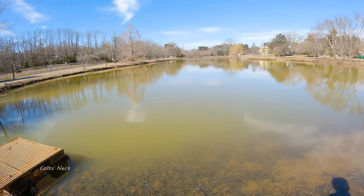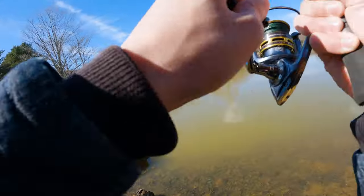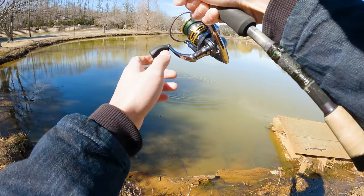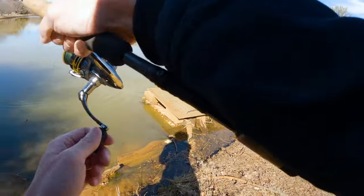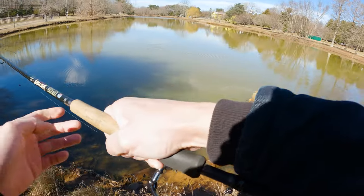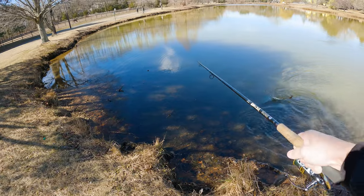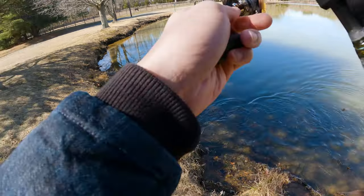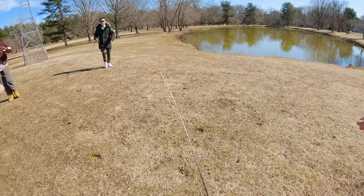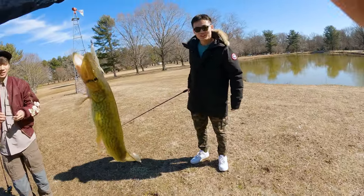Oh, that's a horse. Got one. Come on. That's a pretty big one. Ooh. Come here. Whoa, that's fat. Oh, thanks, buddy. Oh, beautiful. This could be around a pound and a half at least.